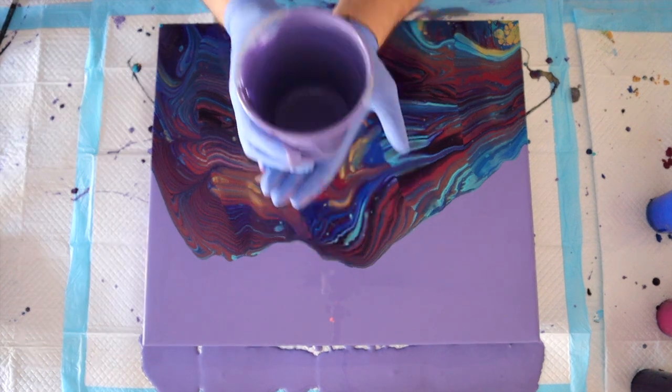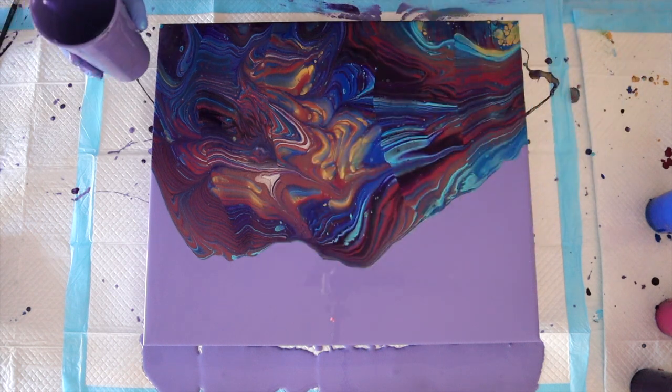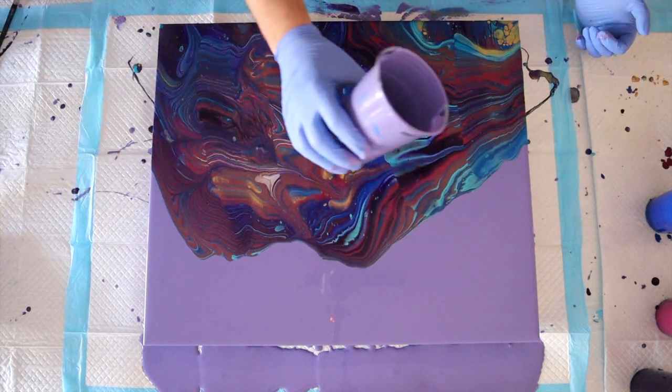Taking the base coat, I'm going to put some of this in strategic places to help me play around with this composition a little.